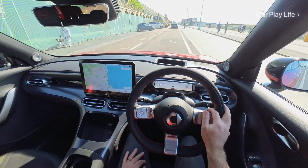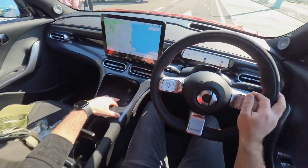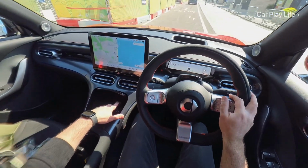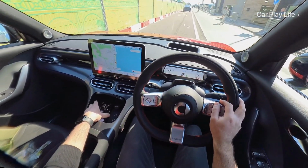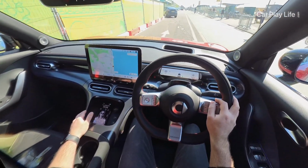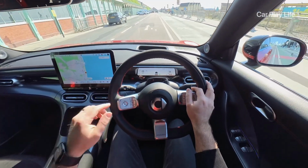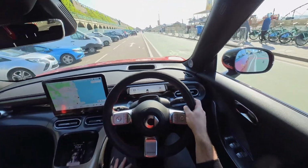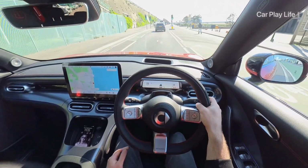And let's get out of this little slip road here. So down here we've got two USBs, one power and one looks like it's data for CarPlay. You've got the 12-volt adapter here at the side. You've got a place for your phone, which doesn't look like it charges. It's not wireless. Yes, it is. It's charging now. So you've got some pedestrians being tracked, cyclists, which is cool to see. So that's the overspeed.